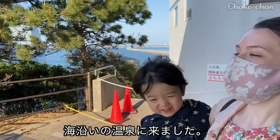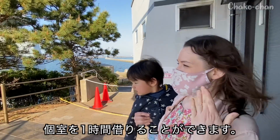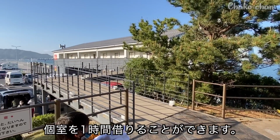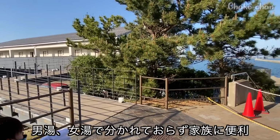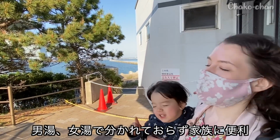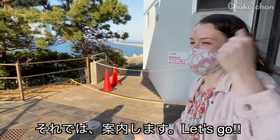Hey guys. So we're right by the ocean, and there's this really cool onsen hot spring, which has family rooms that you can rent out, and it's like a whole onsen that we can use as a family, so it's not gender separated. So it's perfect for our family, of course. So we're about to go in, and we'll show you what the room looks like. Let's go. Excited.